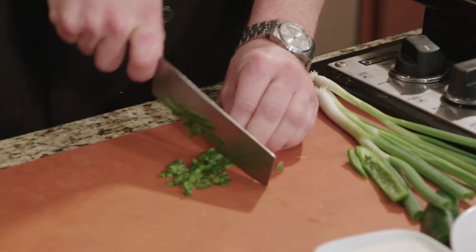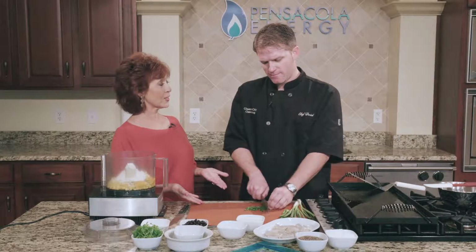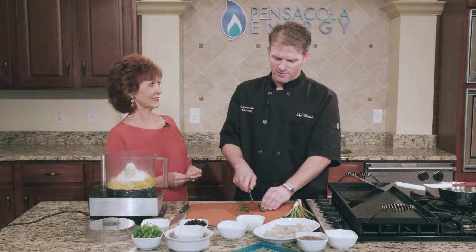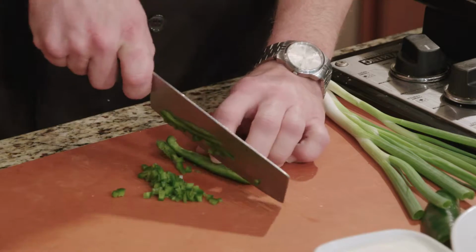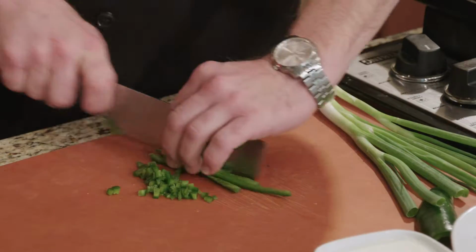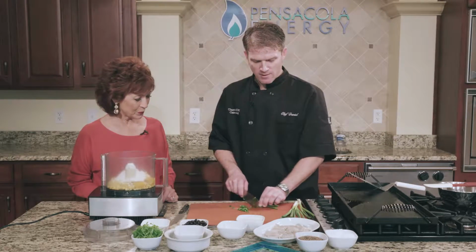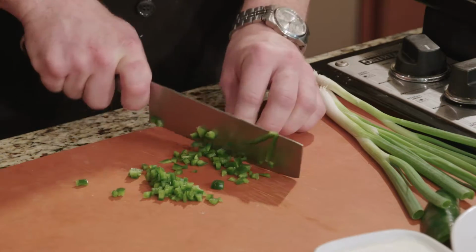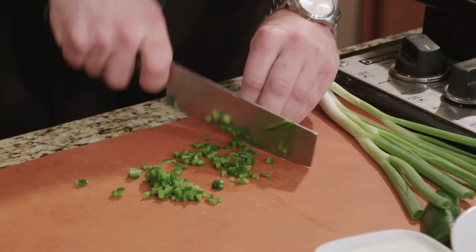And of course you de-seeded these. Absolutely, because that's where the heat is. Yeah, sometimes they're sneaky and there's heat all through, but with this one, you don't want to hurt your guests. That's right. And look what pretty color it's going to give it too. Absolutely. So that and a little green onion, and then finish off with that micro cilantro. It brings a lot of aromatics and flavor.